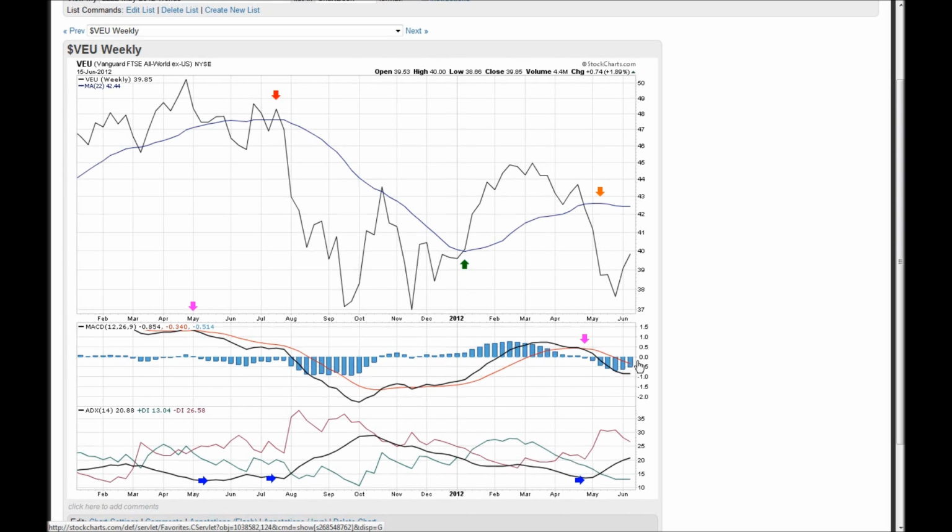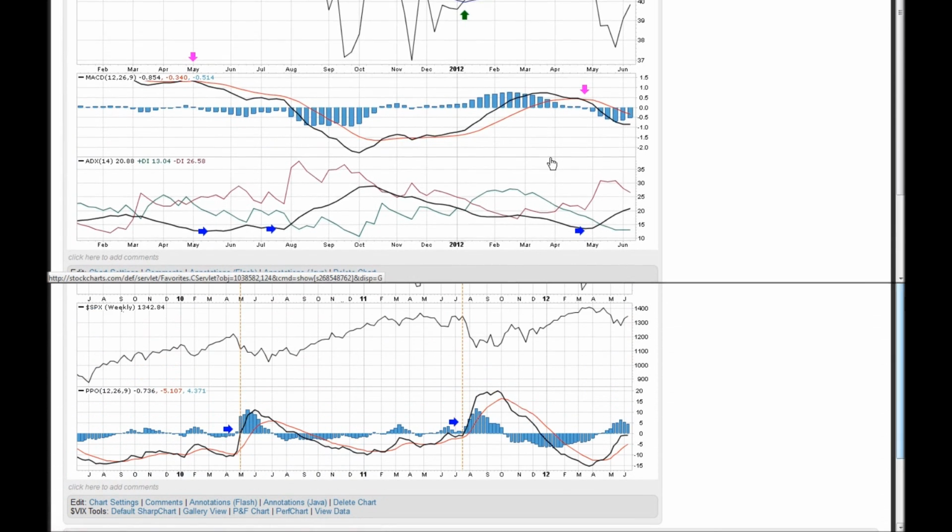The short-term trends, like most of the charts that we've looked at, this red line coming down falls into that camp, seem to favor the bulls. However, the bigger picture is neutral to bearish on this chart.